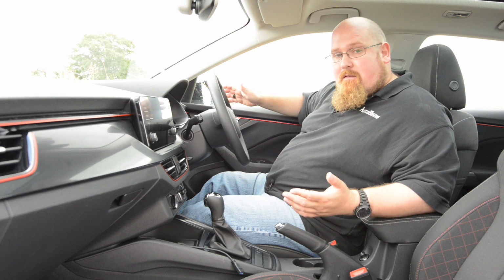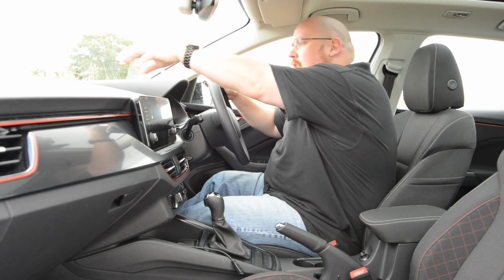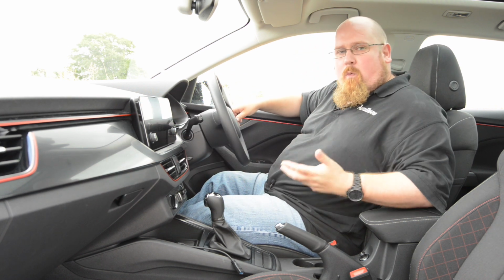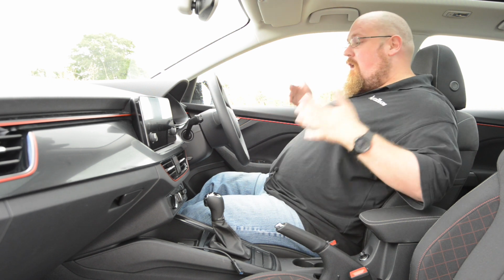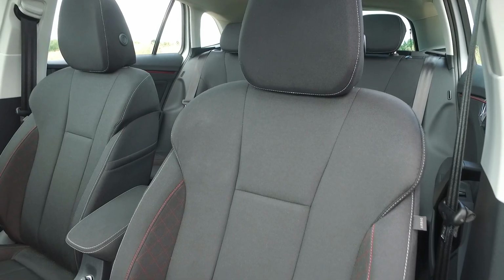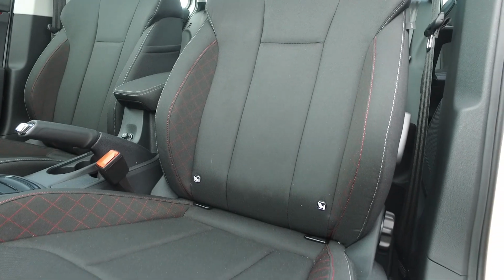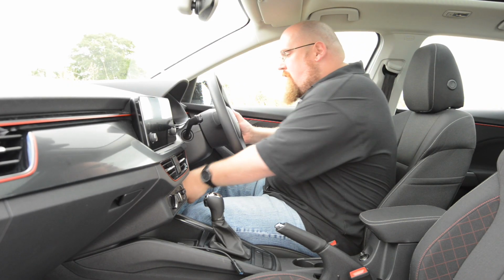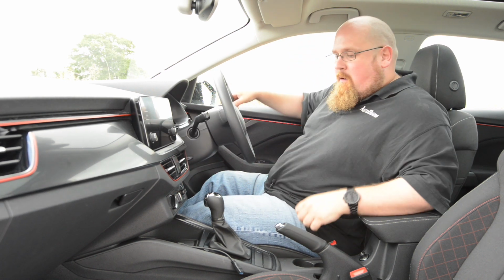Now compared to the Rapid Spaceback as well, interior quality has also gone up market. We've got soft touch plastics on top of the dash and the door. However, from this point downwards it is all hard plastics, but they do feel of a good quality. It's also a very comfortable place to sit, and I think there's a new design to the chairs in here. I thought the emphasis on the shoulders might pinch on the back of me, but actually no, it's very comfortable. There's plenty of adjustment in the seats and also in the steering, where you've got both rake and reach adjustment, so that is an added bonus.